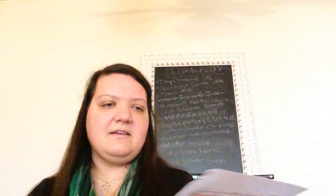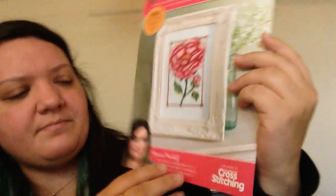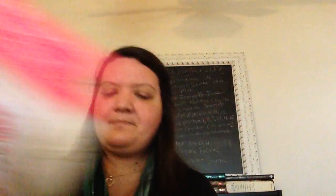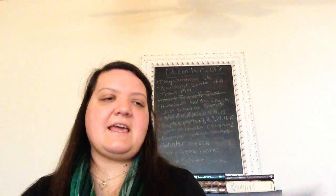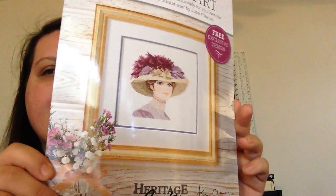Then this is a Summer Rose chart by Shannon Waziloff. I can never pronounce her last name. That's really pretty. I was really excited about this one. It's Elegant Countess by Joan Elliott. And then here is an Elegant Lady, just the top part. I like that.